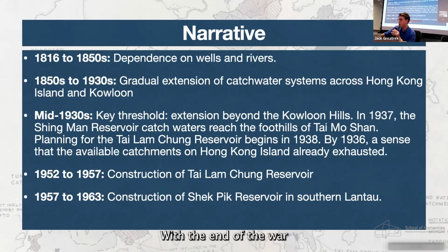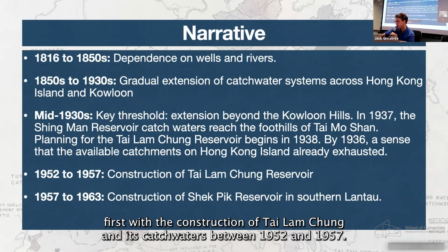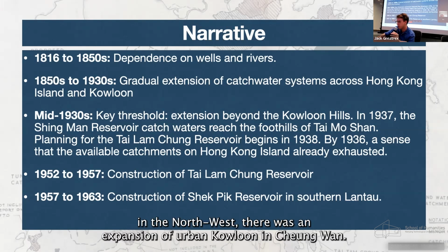With the end of the war in August 1945, the expansion of this system continued in earnest, first with the construction of Tai Lam Chung and its catchwaters between 1952 and 1957, driven by the need here for water both in British military camps in the northwest and the expansion of urban Kowloon and Tsuen Wan.